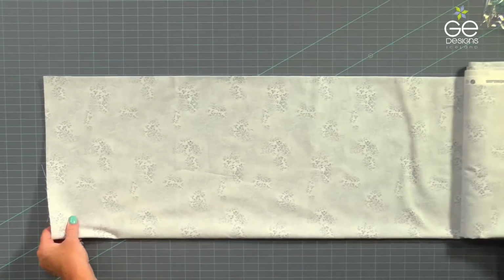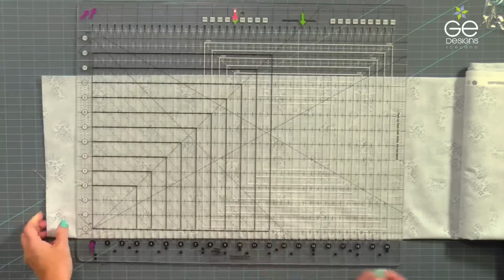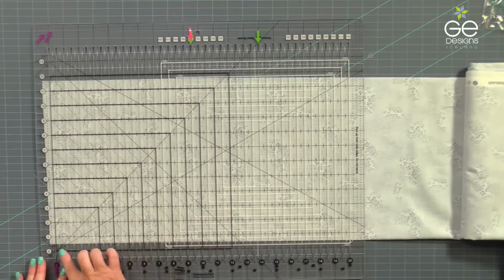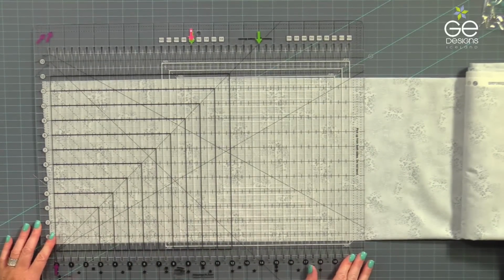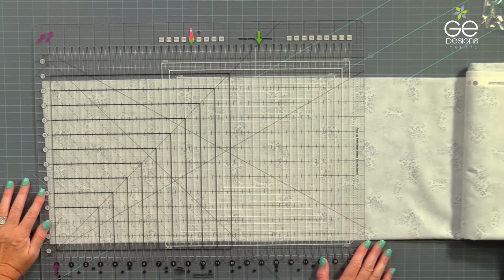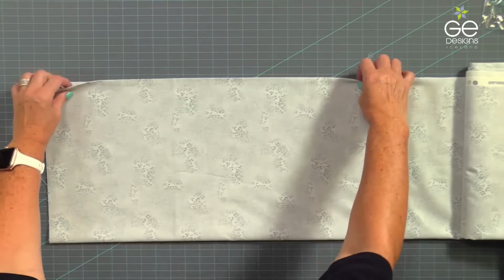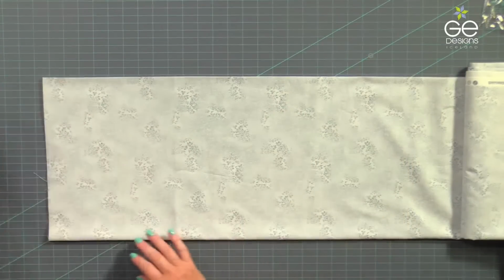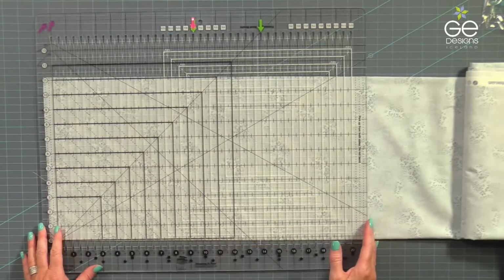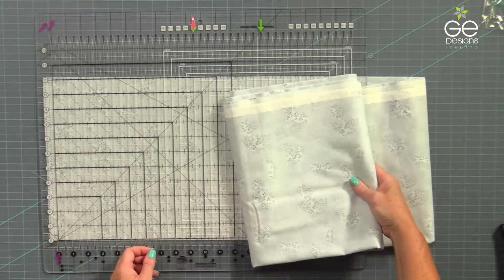So then I start with this piece here. I'm ready to lay my XL ruler on top. And here is where I check my folds. Are they parallel? Do I need to adjust? This one is, well, looking pretty darn good. But you can still, if you need to, adjust the folds and start cutting. So then you can just move on, cut the whole way, and then just keep unrolling the big piece of fabric.